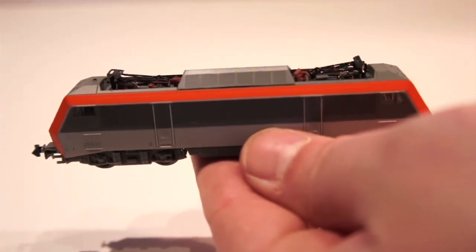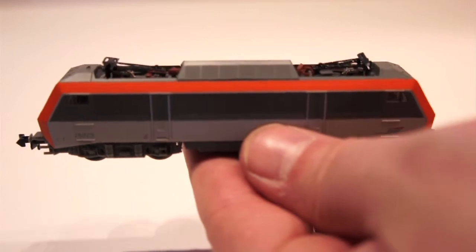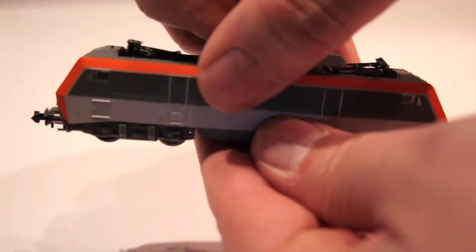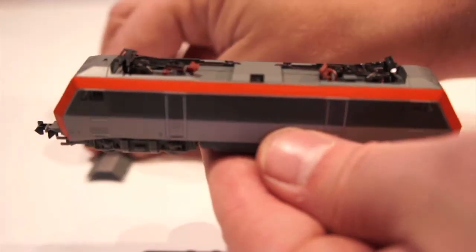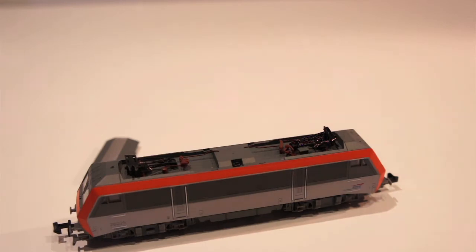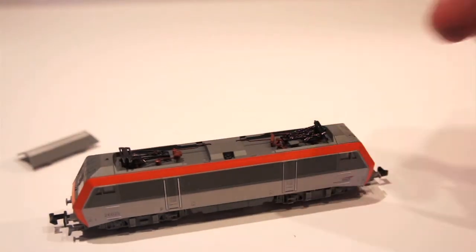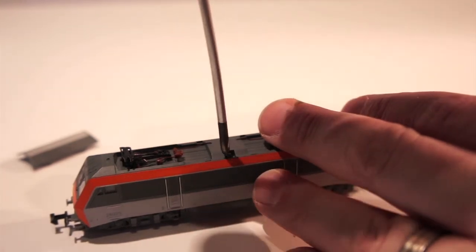Now this one is going to be a little bit different than what we're typically used to, so it's a little bit of a trick to open this one up. First thing you've got to do is remove this little ventilation cover. See that? That comes off. Let's set that aside. I'm not sure if you can see it here on the video, but there is a little screw right here that needs to be taken out.